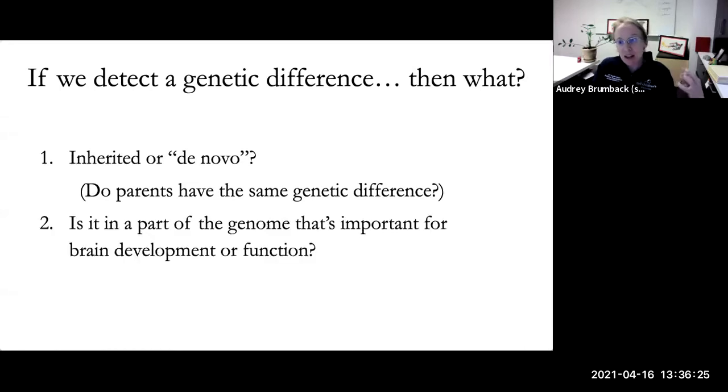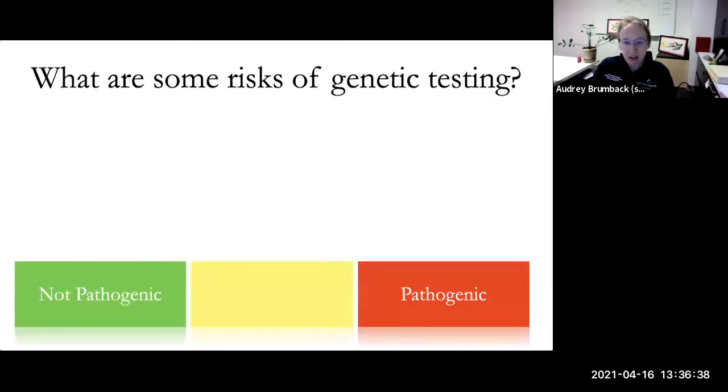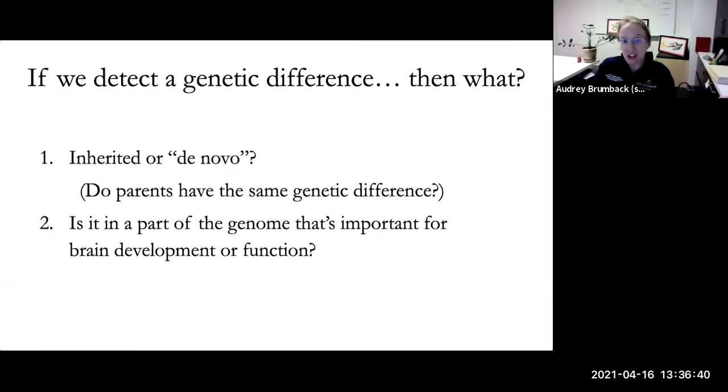And then we say, okay, if this is a new genetic change, is this in a part of the genome that's important for brain development or brain function? You can imagine that a person could have genetic changes that are maybe important for toenail growth that aren't going to influence brain function. So we really look at the function of the gene and ask, do we think that this actually is related to the reason we did the testing?